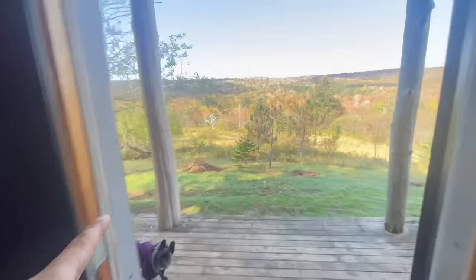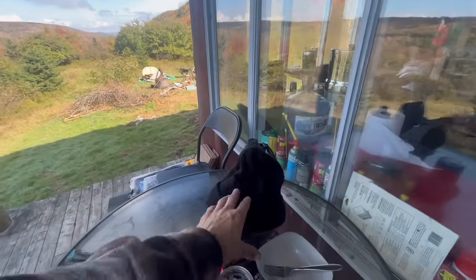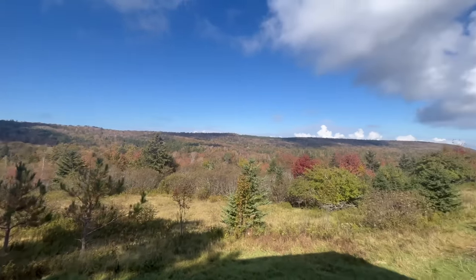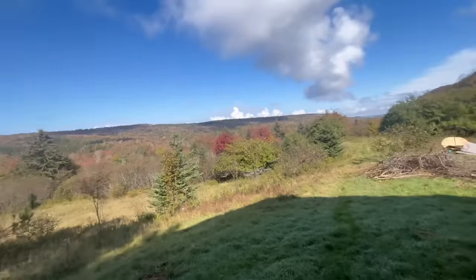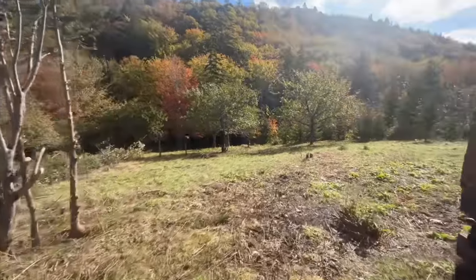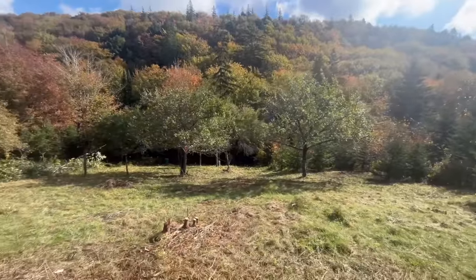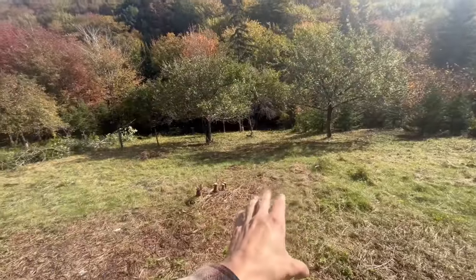Okay, hear me out for a second. You wake up every morning, come outside, grab your coffee, say hello to all your friends, check out this amazing view. Then from there, you head on down to the creek. Come on, pal. It's so cool that we can actually see the creek from the cabin now. This area here, I'm thinking is a future fire pit area. Sunrise is here. So in the mornings, maybe have a little fire.